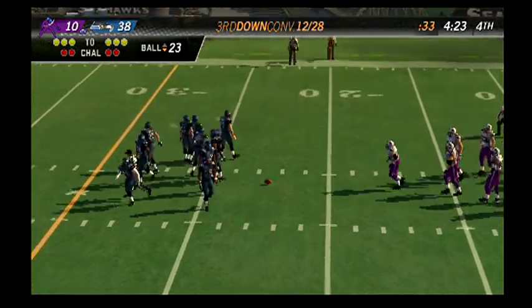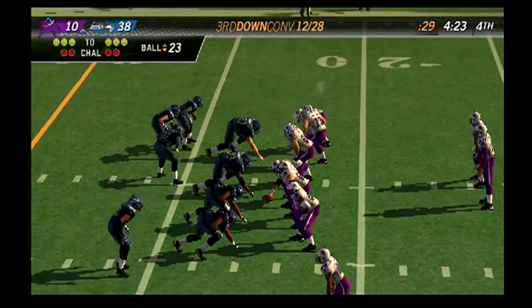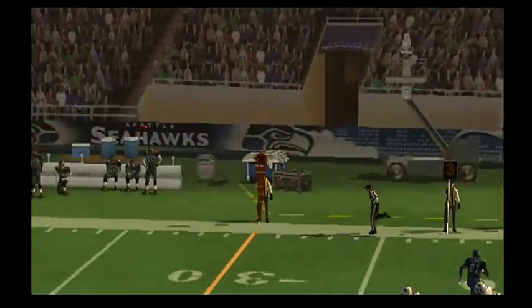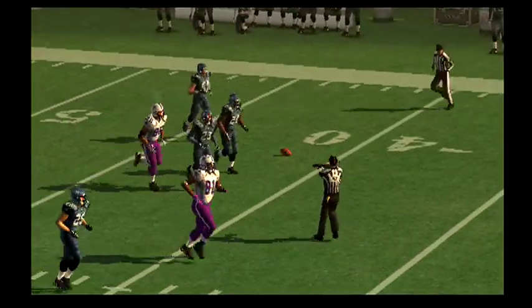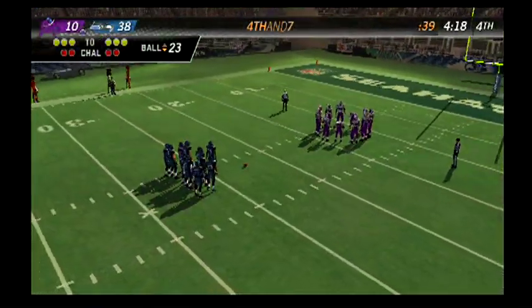Third and 7. Ball on the 23-yard line. Gets the pass off. Nearly intercepted. When you talk about ball control and time of possession, that's not what you want to see.